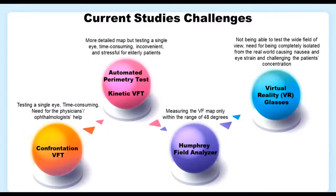The earliest visual field map testing systems suffer from some limitations. They test each eye separately, so they are time consuming. They are inconvenient and stressful for elderly people and children and need to be performed by an ophthalmologist. Additionally, they can measure only a limited range of visual field. Recently, virtual reality glasses are the most common tools in this field. However, they are also not able to test wide field of view and need to be isolated from the real world, which challenges the patient's concentration.